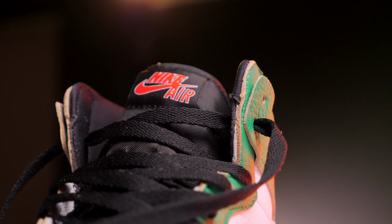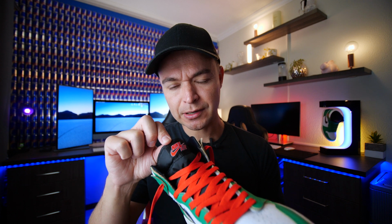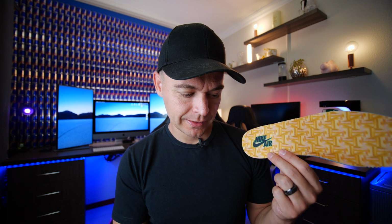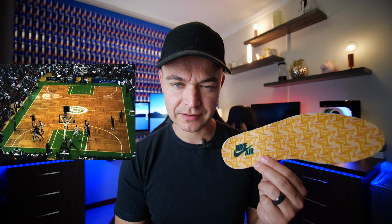Now your tongue is that synthetic material, black, going up into a Nike Air tab that's red with a slight white outline. Pops nicely. Now going into this parquet insole, you've got that black Nike Air that's outlined with that lucky green Boston color, which is actually the same as the similar style that's been done on the court. It's in a very similar pattern. I'll drop a picture on the video so you can have a look.